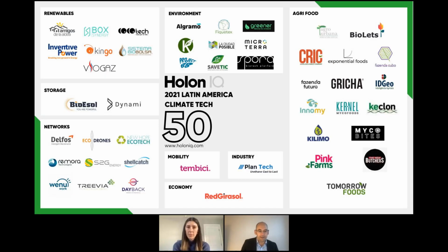And then the LATAM top 50. So this is the most promising climate tech startups in Latin America. Again, you see that pattern of a very heavy focus on agriculture and food systems, but still strong representation elsewhere, much less so on mobility than we see in other markets. So two very different stories in the Americas. Totally. Yeah, a really interesting cross-section across all of them.